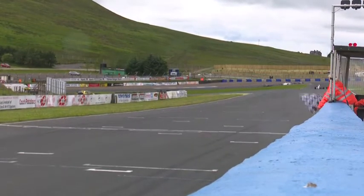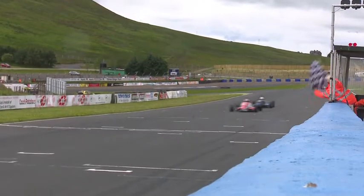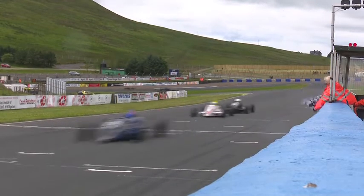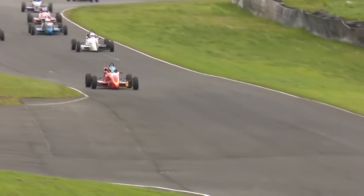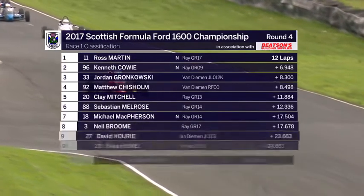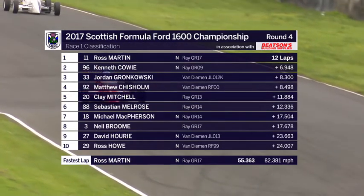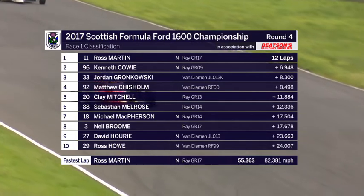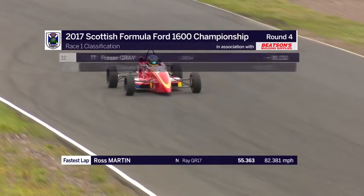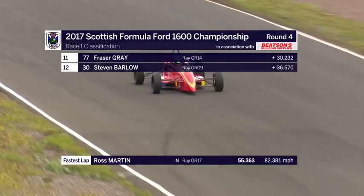It's a big gap back. It's over 6 seconds, very nearly, in fact 7 to Kenny Cowie, who takes second. Jordan Gronkowski back on the podium. Matt Chisholm is 4th, then it's Clay Mitchell. Sebastian Melrose is next, finishing in 6th place. Michael McPherson in 7th from Neil Broom. David Hurry is 9th from Ross Howe. 11th place goes to Fraser Gray. And 12th position, the final finisher, is Stephen Barlow. Ross Martin also grabbing the bonus point for the fastest lap.